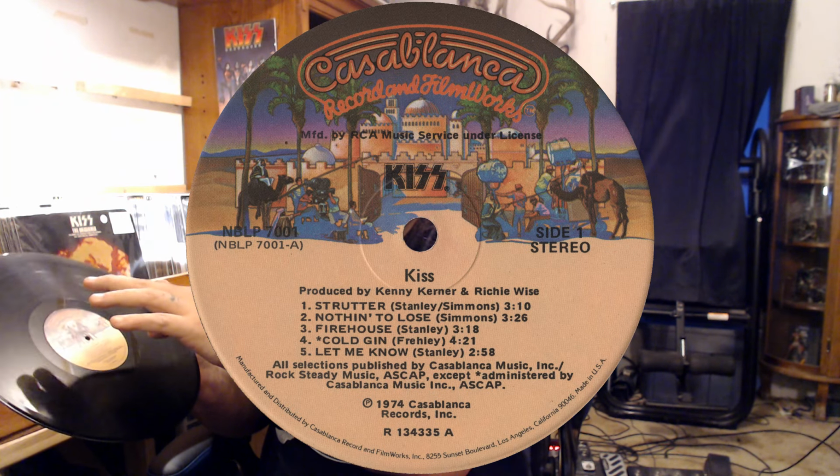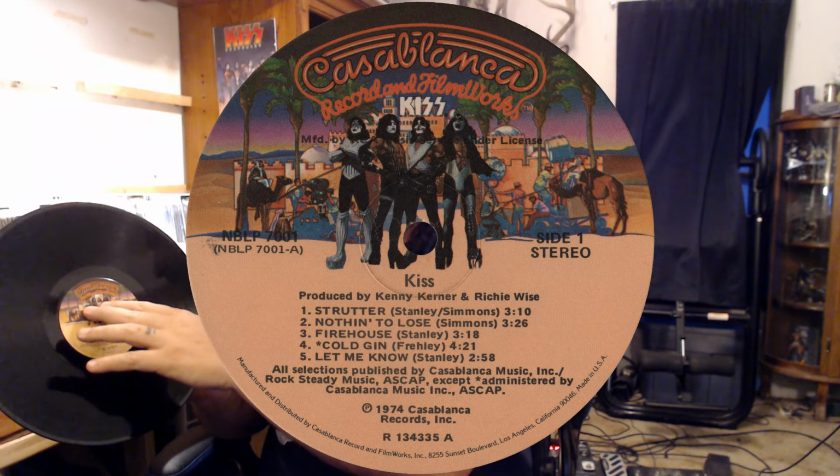And this is an error because later on down the road, when I show the Love Gun RCA version, all of the RCA information is off here to the side. So on this particular one, the debut, the RCA information is all written up here, like on the last one that I showed you. And it's covered up by the Love Gun image of the band. So they did not mean to use this label. And you can find the debut and Destroyer like this.